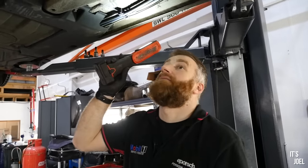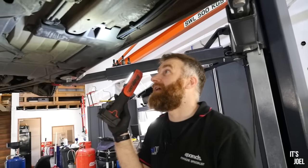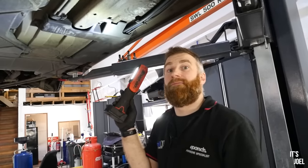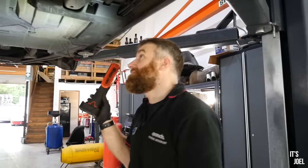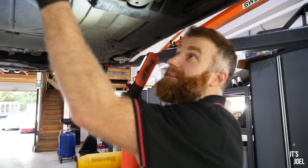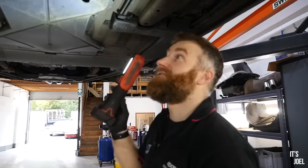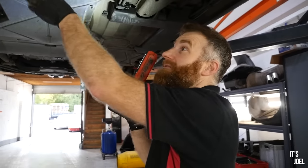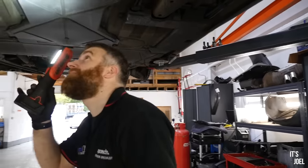It might be a weird thing to say, but it's the first time I've stood under a Porsche, at least it's my own. And it does just seem like it's very well put together. It's pretty good. No, it's clean. It's pretty good because, as I say, sometimes you see these under trays all smashed and flapping about. They're not cheap, which is obviously why they don't get replaced. They come in all hanging off and stuff.